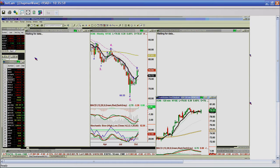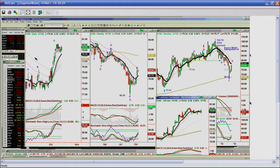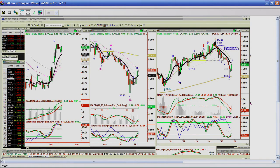And you'll see that there's a little difference, because Exxon retested the low of 67.03 from August of 2011 by going to 66.55, right on the 200 period moving average, and it's bounced nicely. I'm going to do this again.